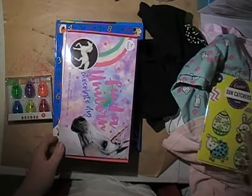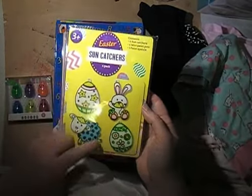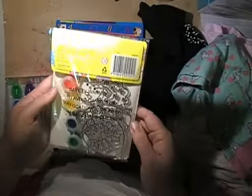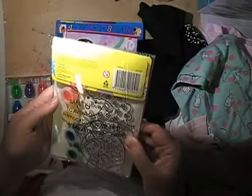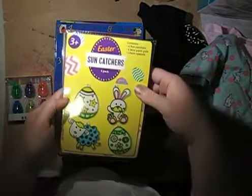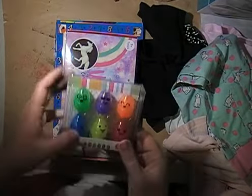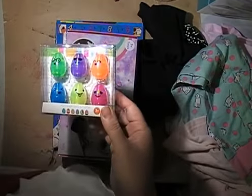Actually, the rest of this comes from, oh, this is from Coles. I bought some of these for jelly printing and Alexis spied them and I thought she'd be too old for them. But she spied them and said, oh, I'll have fun painting those. So I'll throw in a set of the sun catchers. Even though she's getting this on Easter Monday, she can do it in the holidays. These were from Kmart. The rest of this stuff's from Kmart.